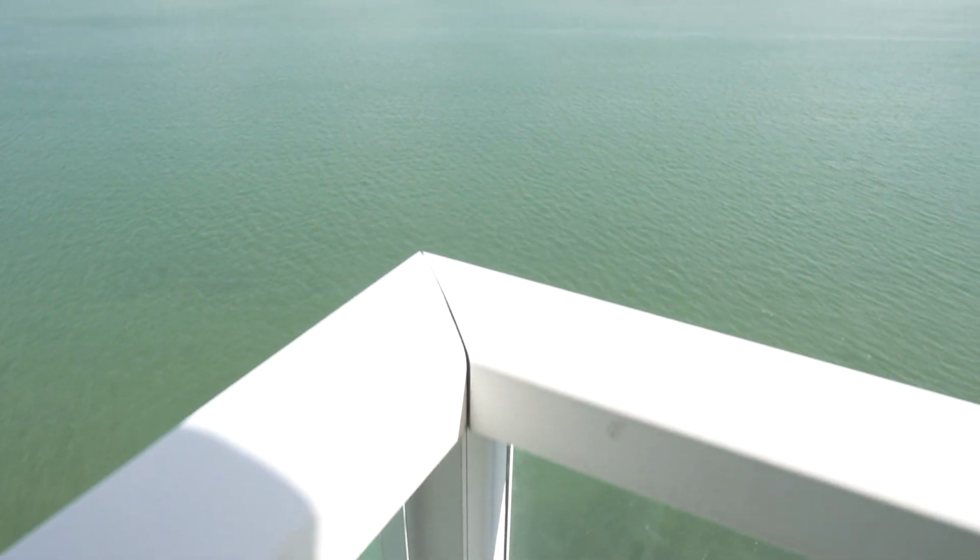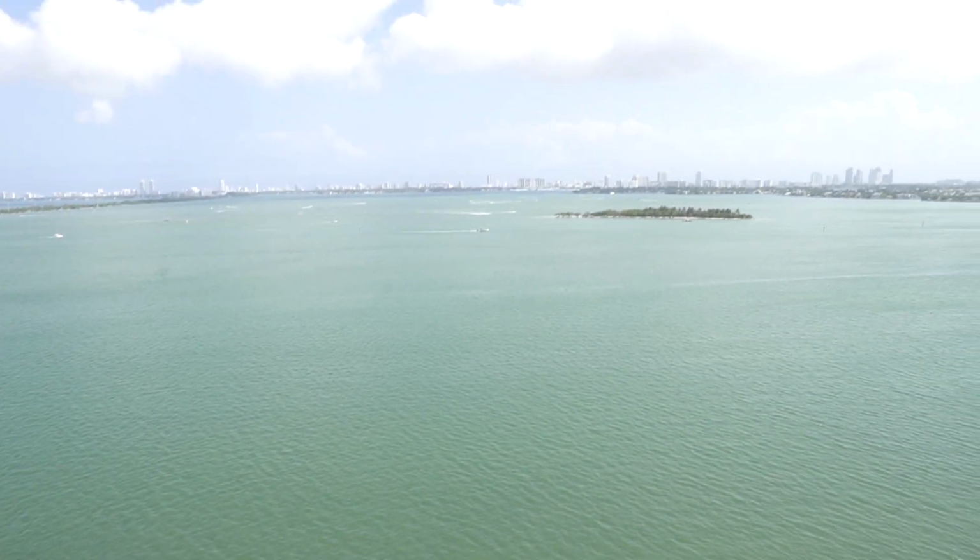Today's tour takes us to a gorgeous two bedroom, two and a half bath in Edgewater with stunning views of the bay, and it's all just shy of $3,000 per month. Trust me, you're not gonna wanna miss this one.